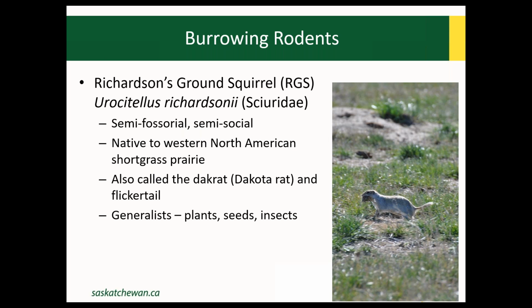So once again, native to Western North American shortgrass prairie, also called the Dak rat or Dakota rat, or flicker tail. They are generalists, so that is, they will feed on a broad assortment of plants, seeds, nuts, insects, and I'm sure many of you have probably experienced them cannibalizing each other. So they will feast on each other's young on occasion, and certainly have no problems with munching on cadavers on the side of the road.